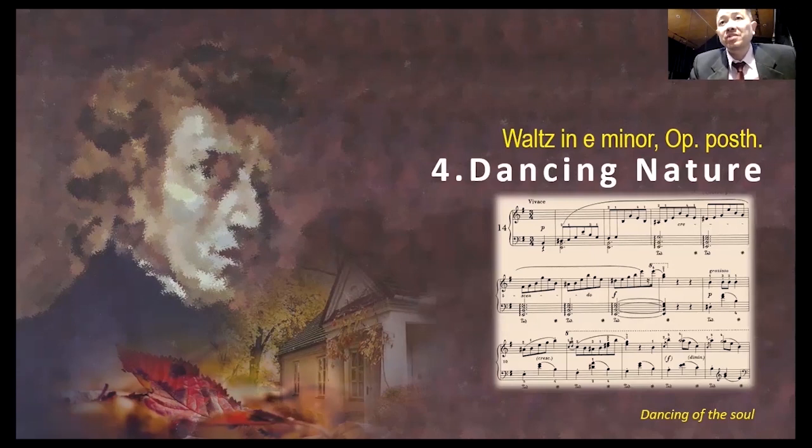Waltz in E minor was also from the composer's younger years, around 1830, but published posthumously in 1851 after Chopin's death. Chopin wrote up to 19 waltzes in total. This E minor waltz, even though titled as a dance, it reflects more the dancing of the soul, rather than the dancing of the actual physical being. It would be quite dizzying to physically dance with this speedy music.